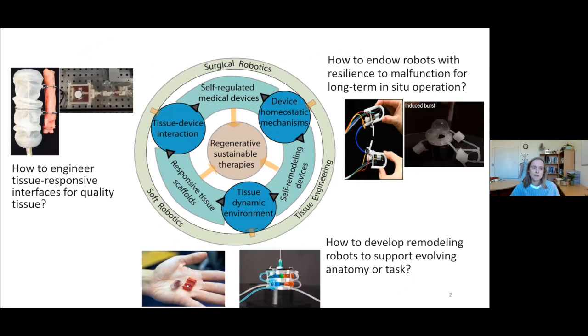In this group, we develop medical devices and implants that reside inside the body for short-term or long-term adaptive healthcare. Some of the things we focus on in our research are how to engineer tissue responsive interfaces, the interface between tissue and machines, in order to produce quality tissue. Also, we look at how we develop resilience in robots such that they can operate over a long period of time inside the body, and how to build robots that can conform to anatomy that evolves over time or to tasks that evolve over time.